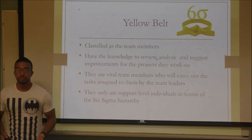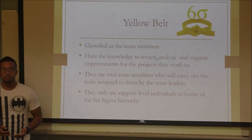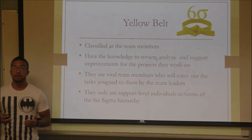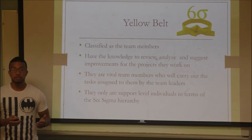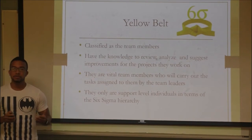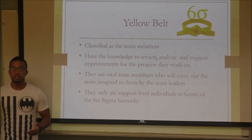So someone who has achieved the Yellow Belt Six Sigma certification, these individuals are mainly responsible for carrying out the assignments that they are assigned by a team leader, which is generally a higher level belt. Since they do not have the experience and the greater understanding of the Six Sigma process, they fall into the category of being a team member rather than the team leader.